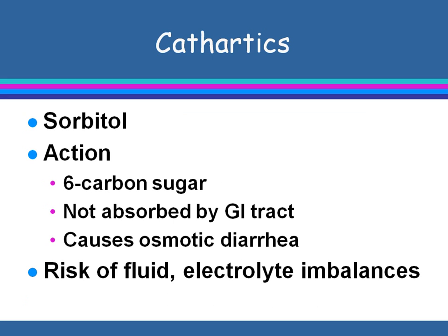So the cathartic, we talked about this other one, sorbitol. A lot of the activated charcoal products, if you look, say activated charcoal with sorbitol. This is why. It's a cathartic. So not only do you want it to bind everything, you also want to move it out so it gets out of the system.